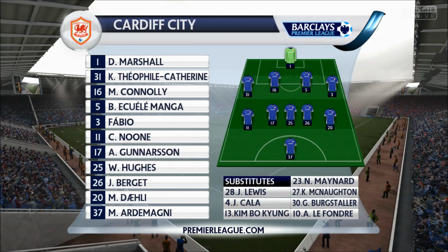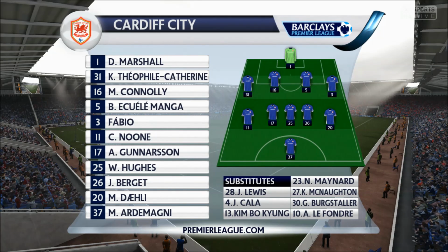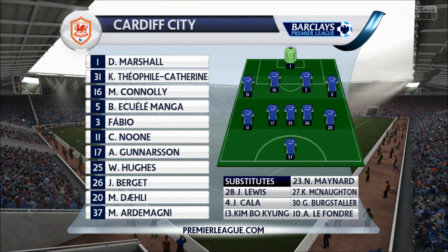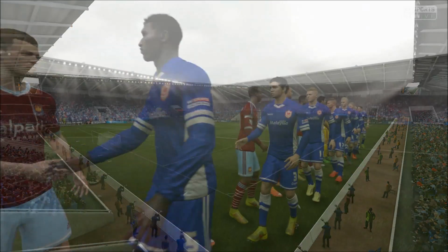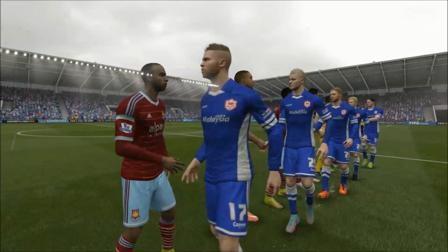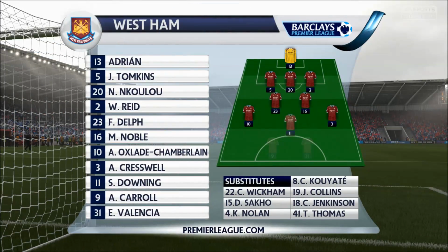So we come into a game against recently promoted Cardiff City. They're back in the Premier League, playing away at Cardiff City. Obviously, because they're a team not in the Premier League this season, they don't actually have their regular stadium in, so we will be playing at one of the generic stadiums, but that doesn't make it any different. We come out with a pretty strong lineup.